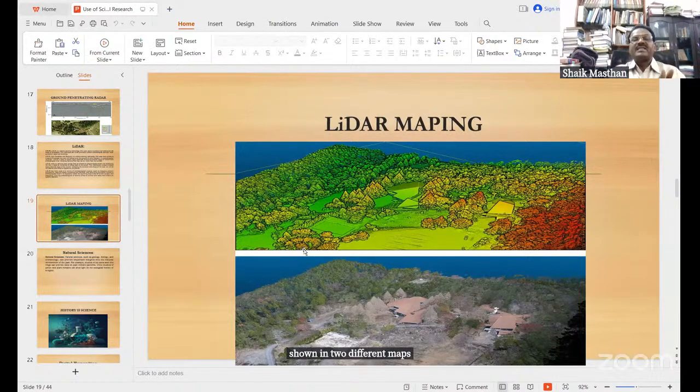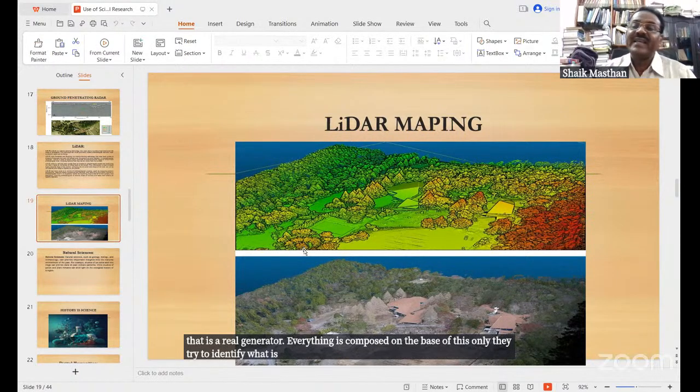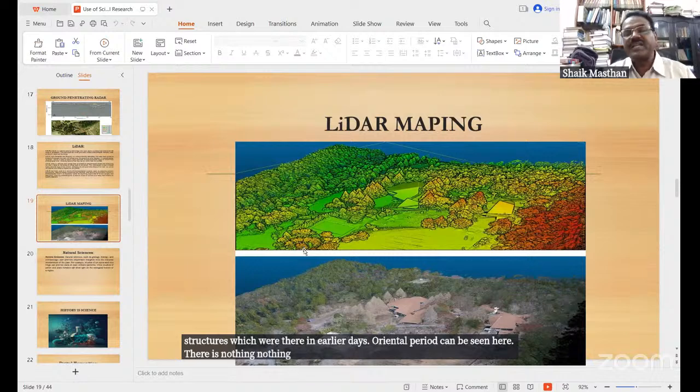One map is LiDAR generated. Another map is real generated. Everything is composed. On the basis of this only, they try to identify what the real structure is, how they existed, and what structures were there in earlier days or the ancient period can be seen here. There is nothing skeptical here. There is nothing like what is not proven here.